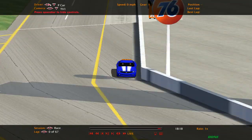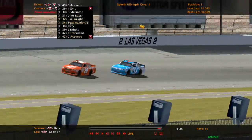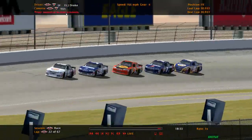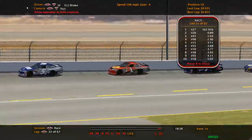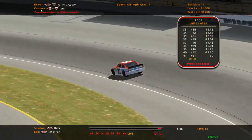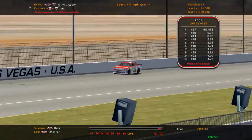And after the cycle, Jake Michael is the leader. So it turns out early pitting is worth it. Jerry has reclaimed a spot in the top 10, and Josh Drake has moved all the way up to 19th after that pit stop. Let's get an update on Ox. Ox is currently 3 laps down in whatever land he went to. It's a bad race for him.